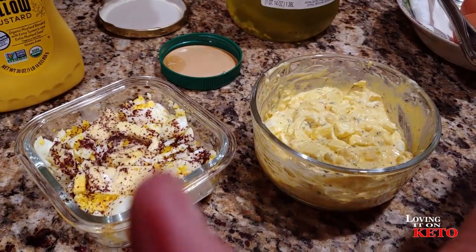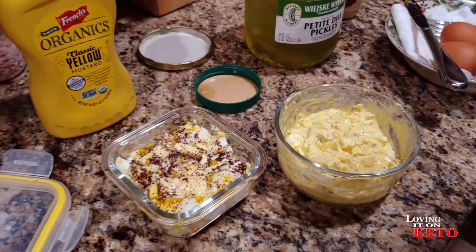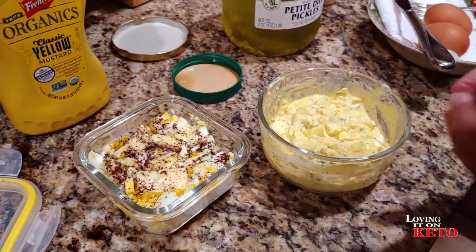Anyway, folks, this is my meal prep for tomorrow's egg fast.